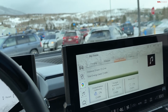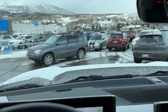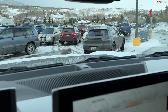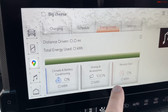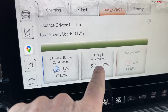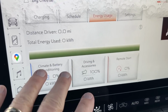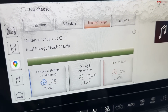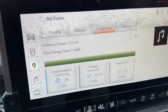But what's also hard is it's hard to distinguish between how much energy we're using to condition the battery versus upsizing the tires. And unfortunately, I can't separate those two things out. I can tell you it's 33 degrees out, but you get this handy bit of information here from GMC, and that is battery conditioning versus driving versus remote start. Now they're all at 0 because they just reset it. So at the end of this video, we'll go back here and we can take a guess at how much energy we use to condition the battery versus driving versus remote start, which is going to be 0 because we're not remote starting this vehicle.